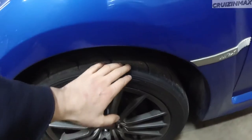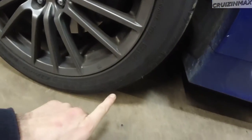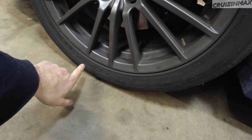Check out these sticky tires, Falcon RT660s. Also going to be installing an IAG competition oil pan. It's a necessity for these engines, if you want to track your Subaru.